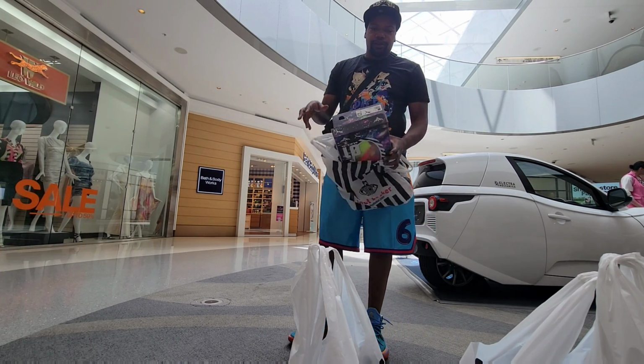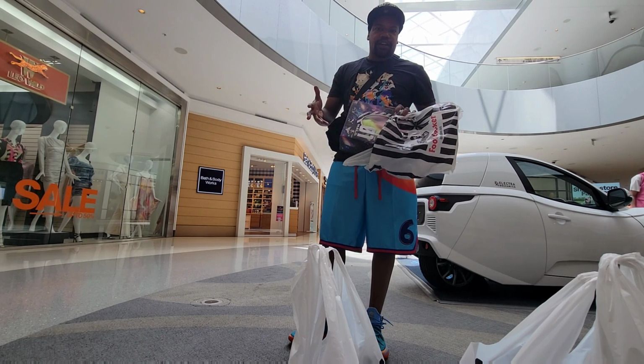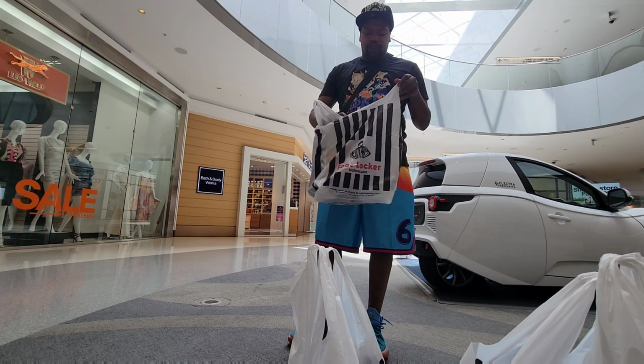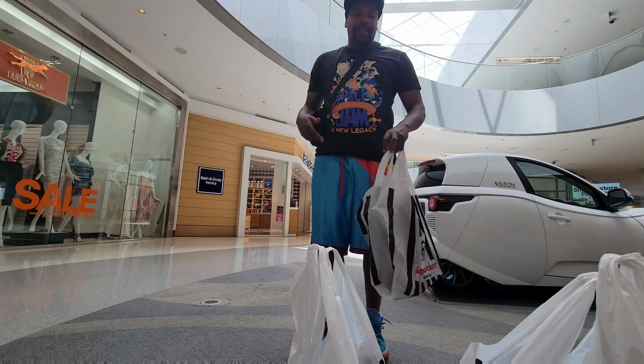Found these mellows. The mellow multicolor. I call them like the mellow Wutta, even though it's not called the Wutta. This colorway is actually fire. We scooped these up for a channel member. We will talk about these at the crib.